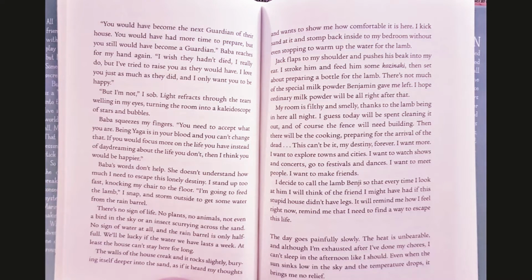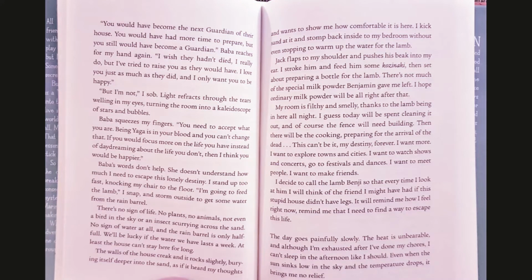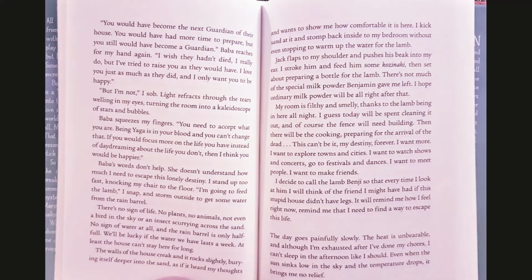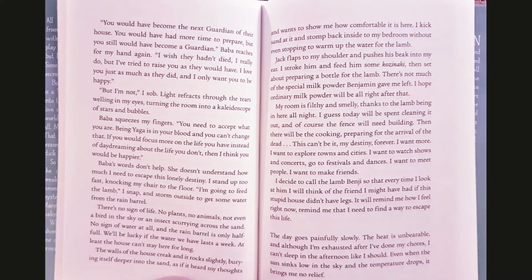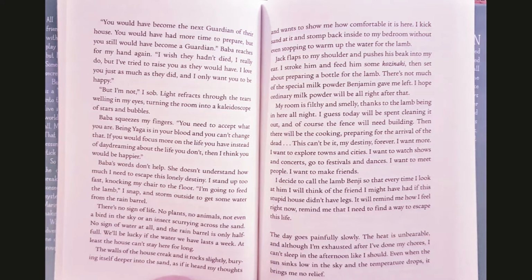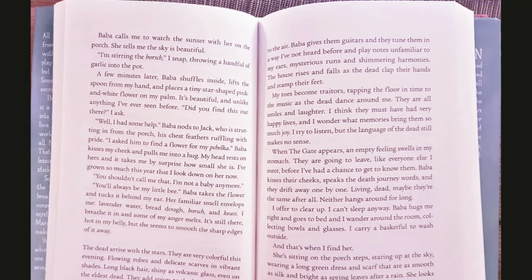I decide to call the lamb Benji, so that every time I look at him I will think of a friend I might have had if this stupid house didn't have legs. It will remind me how I feel right now, remind me that I need to find a way to escape this life. The day goes painfully slowly. The heat is unbearable, and although I'm exhausted after I've done my chores, I can't sleep in the afternoon like I should. Even when the sun sinks low in the sky and the temperature drops, it brings me no relief.